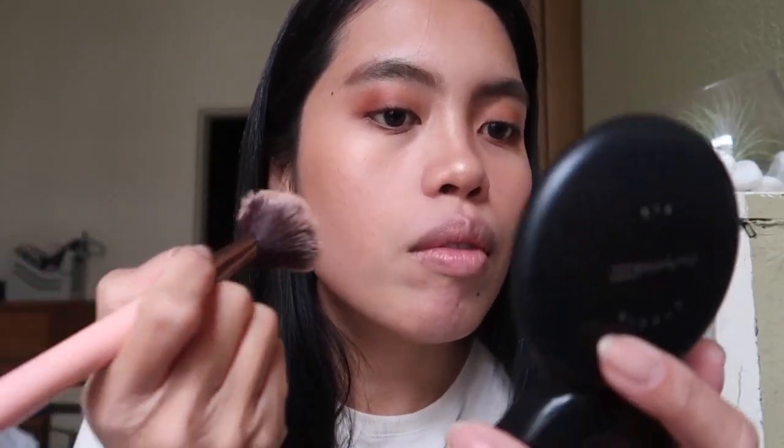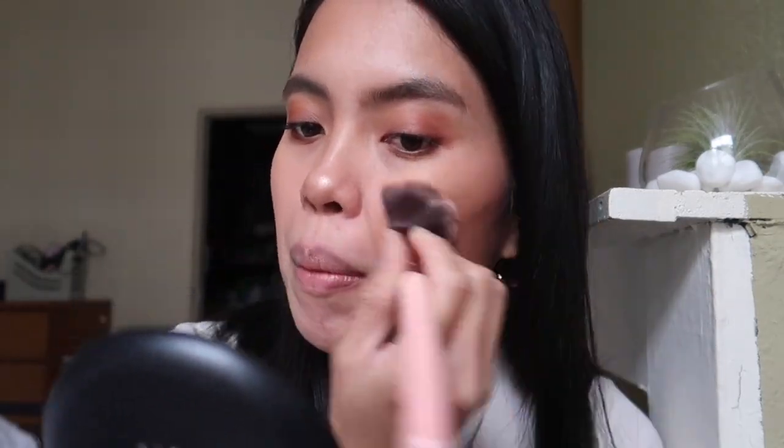What I like about them is that because they are sheer, it wouldn't be too hard to blend them out, so you can build it up really well, and you don't need to be concerned that it will be too much in one application. That's what I really like about them. This is the kind of shade that I like for my everyday makeup, like the natural makeup look. I always go for this, and it matches most of the looks that I go for, and I really love this.